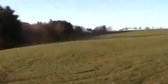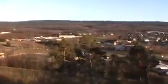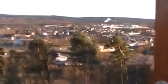We're back at the farmhouse. Here's the deer stand again. You can follow that trail near the deer stand here. It takes you to the windmills. Another quick shot of the town. That's it for now.